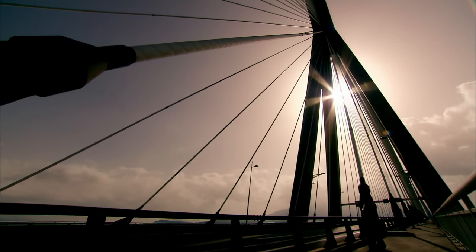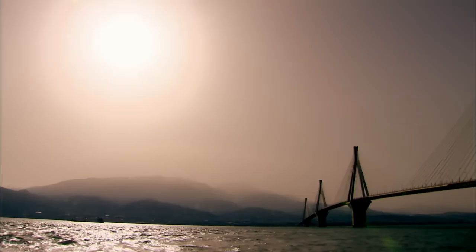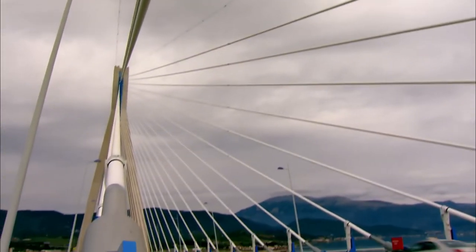Believe it or not, the same cables that hold the road deck could pose a mortal threat to the bridge. Not because of earthquakes, not even because of gale force winds. Just a gentle breeze can be lethal.